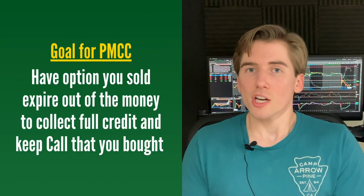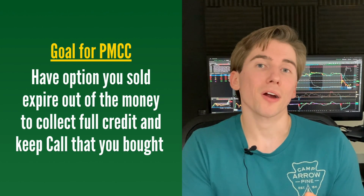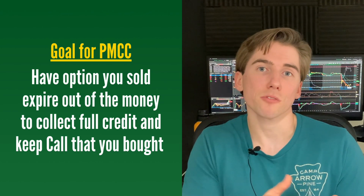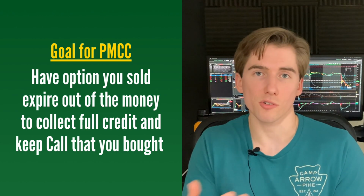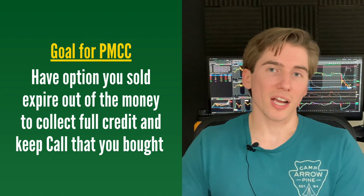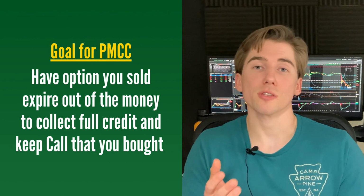But the goal of this strategy is to have the option that you're selling in your poor man's covered call expire out of the money. That way you get to collect all of the credit and you don't have to sell the 100 shares at whatever strike price you sold. If the option expires out of the money, then you're not going to get assigned to sell 100 shares of the stock, and that means you get to keep the option that you bought.